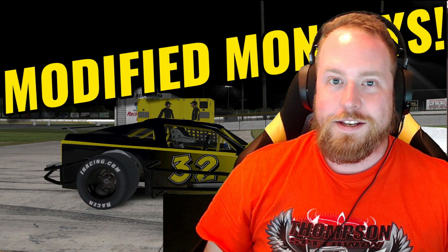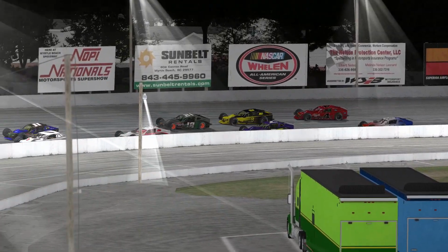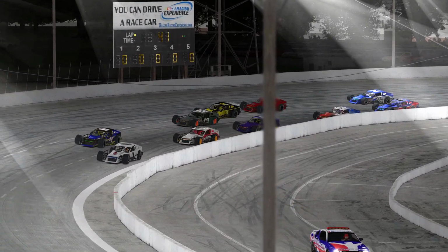Alrighty folks, let's get into some racing at Myrtle Beach Speedway. Alright everybody, here we go. Start of the Myrtle Beach race. Starting in the number 8.